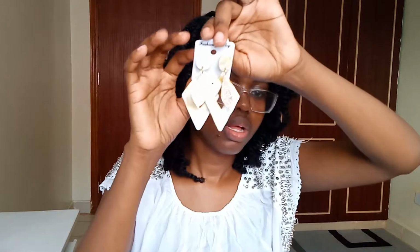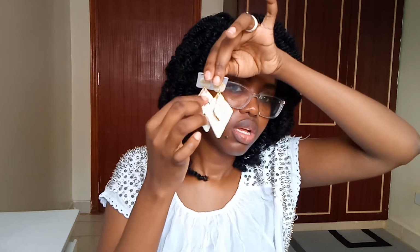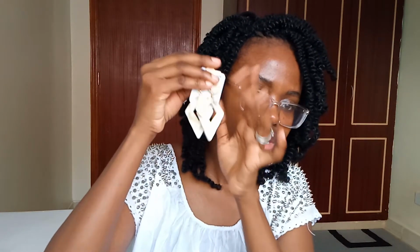So moving away from that, I bought jewelry. If you buy six of them at wholesale price, you're buying them at 100 shillings each. If you buy one, they cost 150 to 200 shillings. So that is the first silver earring pair that I got. Very cute. The second earring that I got was this. They have these embellished things here, but I'll get rid of those. So I just have this.